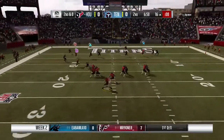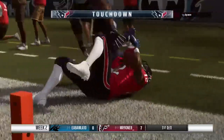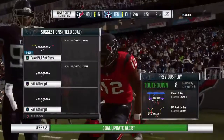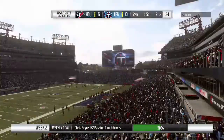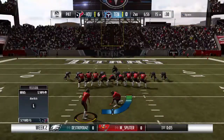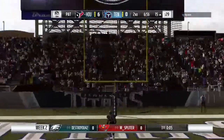Play action for Miller. Now Watson. And that is caught. Touchdown, Texans. Bruce Ellington, his second touchdown on the season. And the Texans are in for 6. Good start to the season for him. He had the touchdown last week in the opener and a second one in week 2 now. How about the pace he's already established, right?